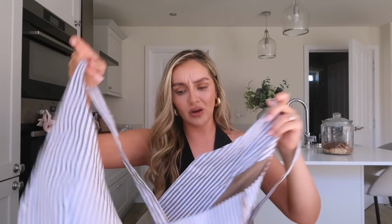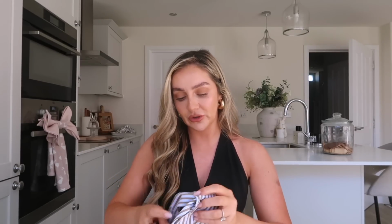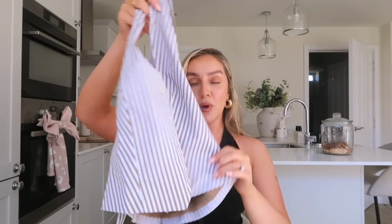All of this is online on the UK Zara, I believe. I did have a little glance. And it is this gorgeous brown and blue striped waistcoat. Let me just try and do this up so you can see it a little bit better. This is actually part of a co-ord.